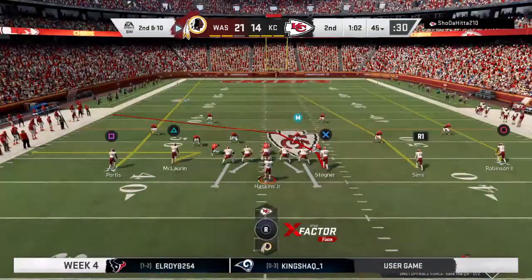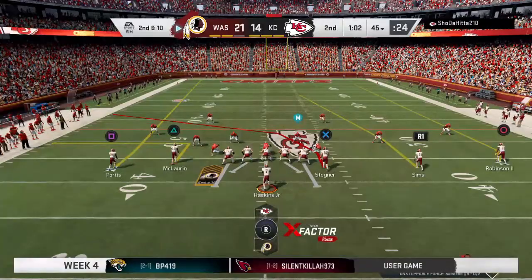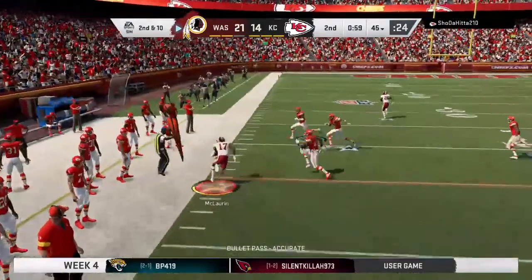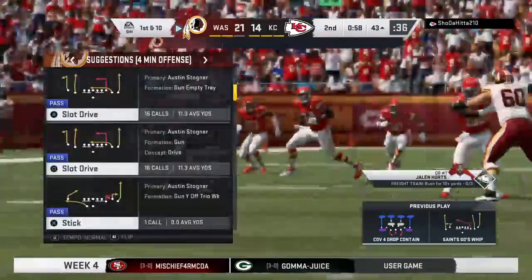An incomplete pass on first down. That leads to a 2nd and 10. Here's Haskins again, looking for McLaurin, and he's got him. 12 yards is the pickup, and it's good for a Washington first down.